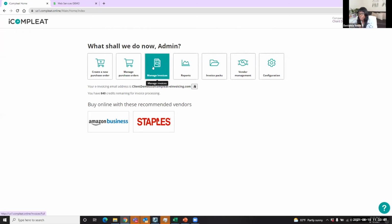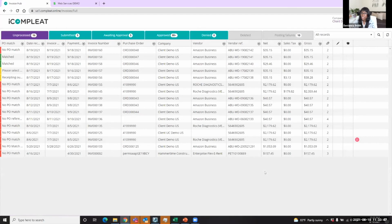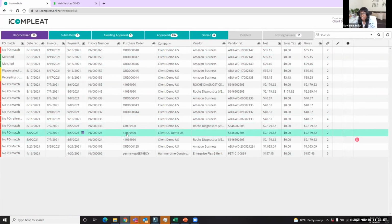So as the AP operator, I come in and I'm managing my invoices. All of the invoices that have been extracted from iComplete show in what's called the unprocessed tray. That means all invoices that have not yet been seen by the AP operator. I did mention that we do a three-way match, so you can match your purchase order, your invoices, and your receipts all together to have that fluid functionality within your business.